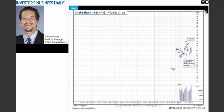So you can see the Shake Shack breaks out, has a huge run, and then on the 8th week, you have to decide what you're going to do. So, looking at this, the enormous run that it had, and it kind of had an inside week and then another week that's just, there's not a whole lot of conviction there. So I'd probably sell part of it, but not all of it.